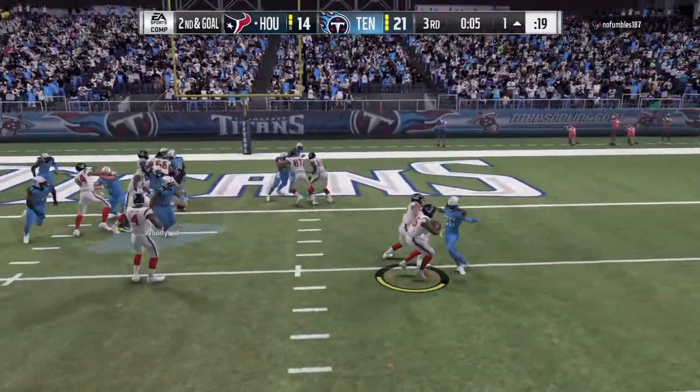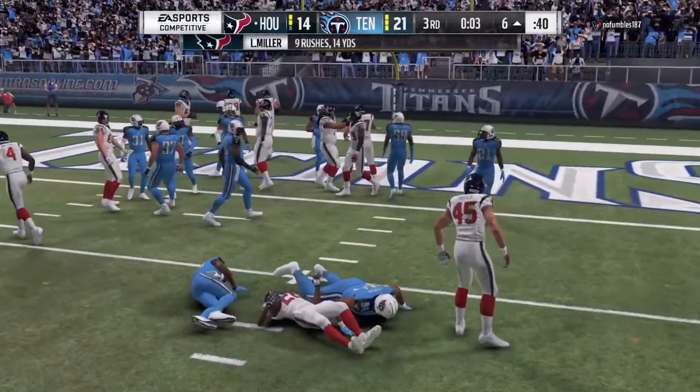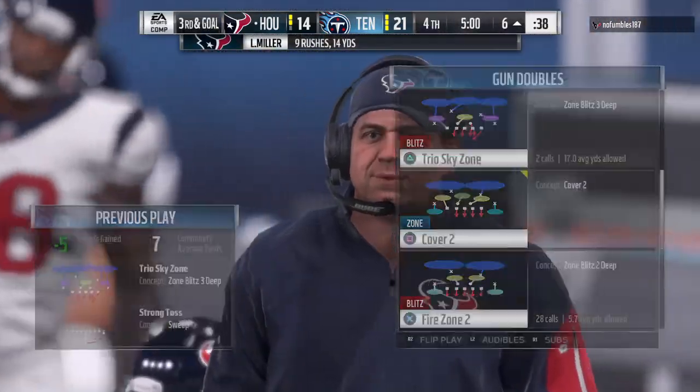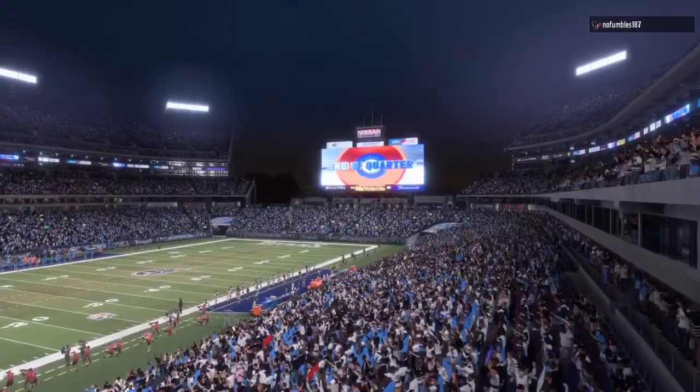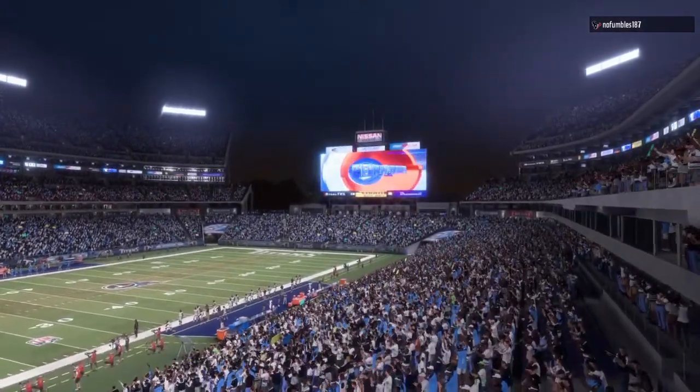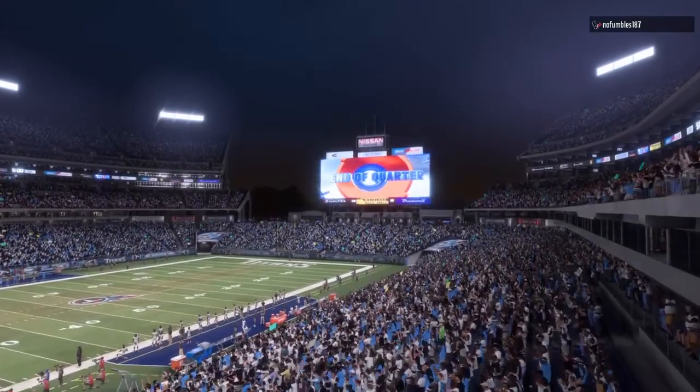Offense looks to punch it in here from the 1 on 2nd and goal. And he will not only not get the yard he needed, he goes the wrong direction. That'll go as a loss of 5, and that is going to set up 3rd and goal.